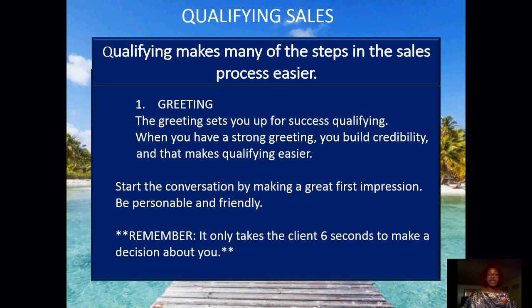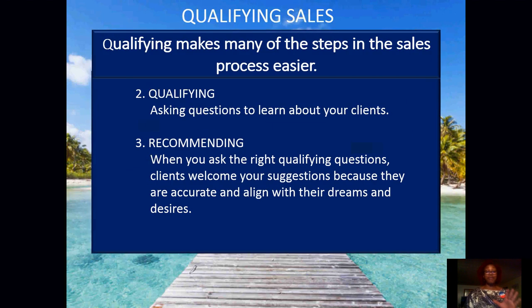That will make the qualifying a lot easier. Start the conversation by making a great first impression. Be personable and be friendly. And remember, it only takes the client 6 seconds to make a decision about you. So your first 6 seconds better be grand. Number 2 is qualifying. You want to ask questions to learn about your clients. I shared some questions with you guys earlier. Those are the questions that you definitely want to ask.